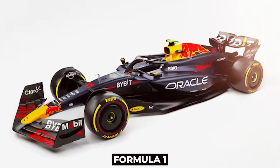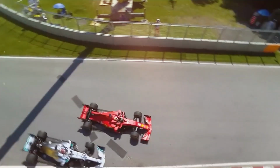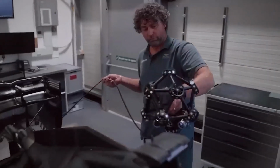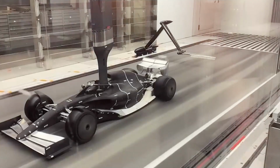In Formula One, the clock is always ticking and timing is everything. A single delay in getting the equipment to a race venue could be costly. Formula One teams must carefully manage everything from the transportation of cars and parts to ensuring their headquarters, often called motorhomes, are set up in time for the event.